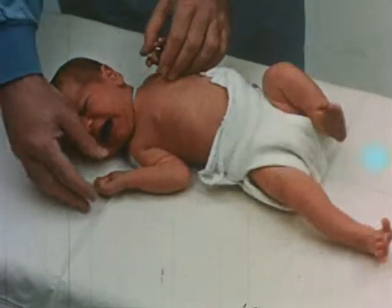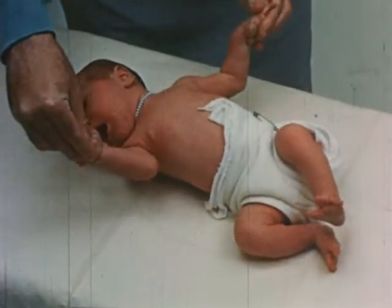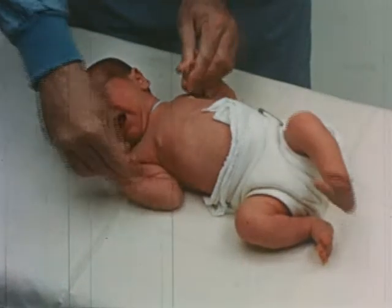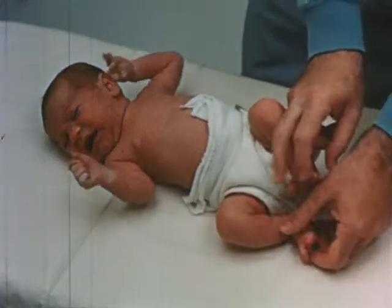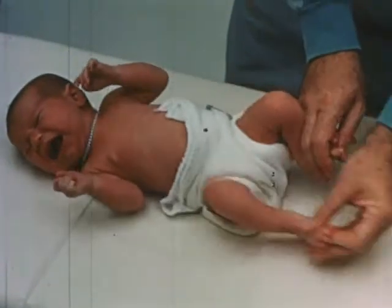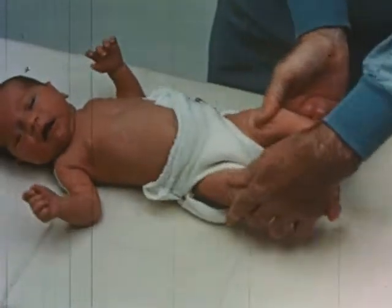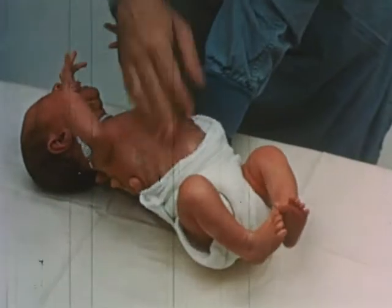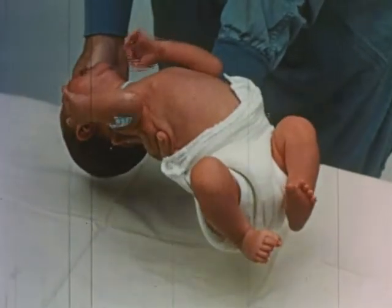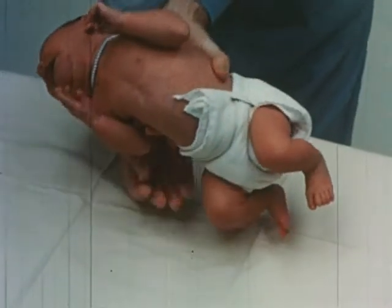The tone of the neck, trunk, and limbs has been evaluated during the previous examinations. It may be tested further by manipulation of the limbs. The baby should also be suspended in the supine, lateral, and prone position on the examiner's hand.